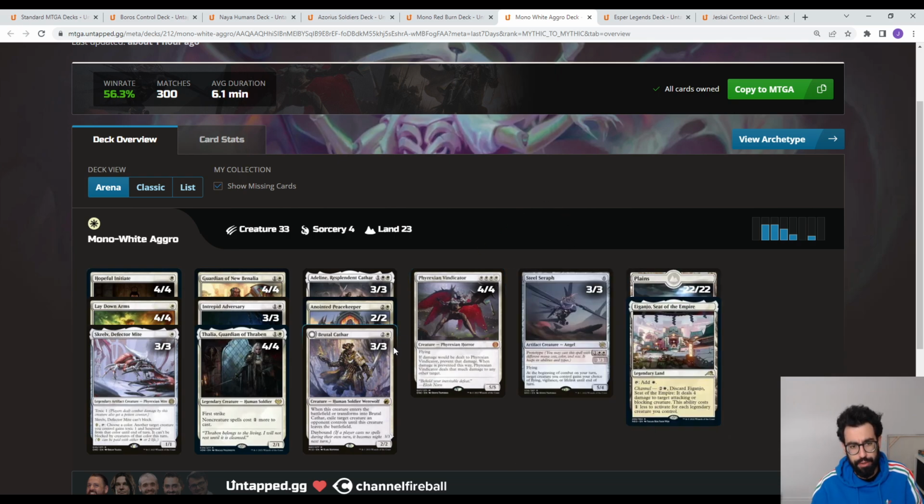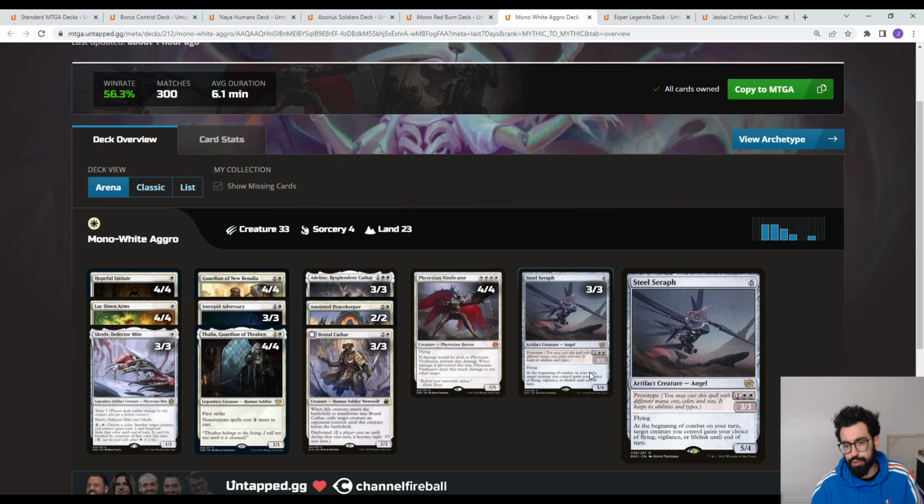Steel Seraph's really a 3-drop in this deck. It gives you keyword soup, your choice of Flying, Vigilance, Lifelink. Really just helps you go offense, defense.